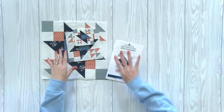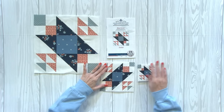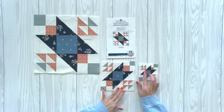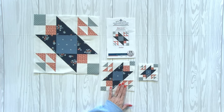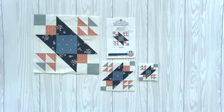Now I'm gonna show you some blocks that I have been working on. They're in the front of my binder because they're from last year. Designer Mystery is written for 12 inches. We have provided in the Facebook group, not instructions, but cutting for if you wanna do this 12 inch, this 6 inch, and this 3 inch. We are sold out of all of this, but I still wanted to make it.